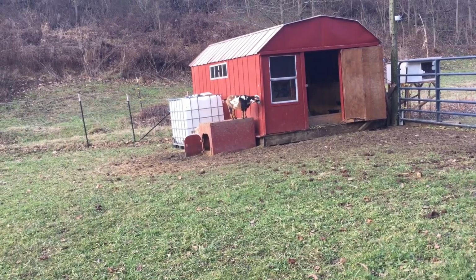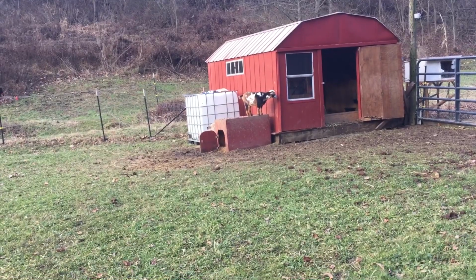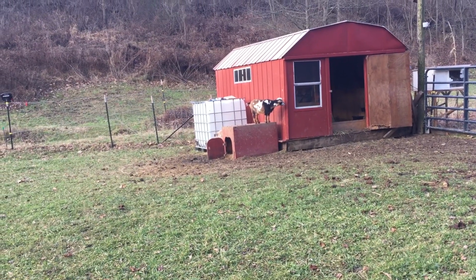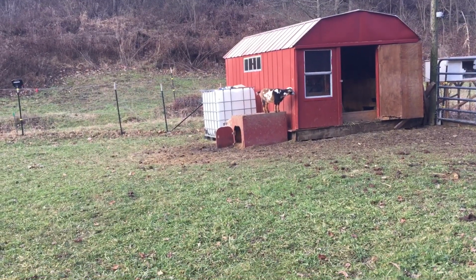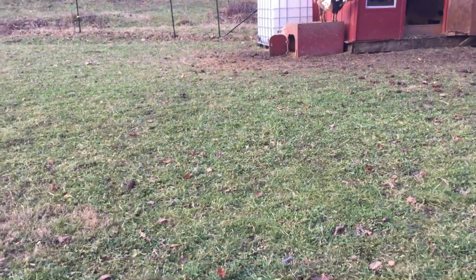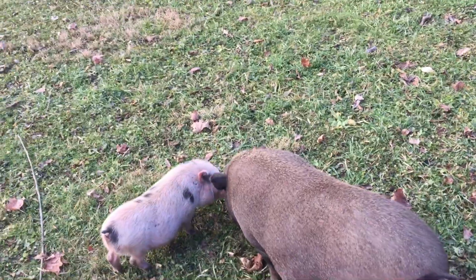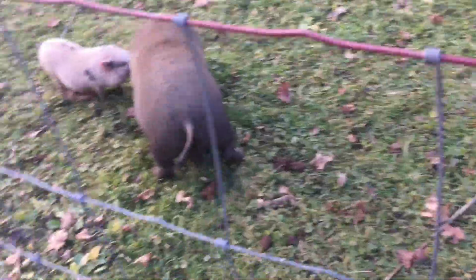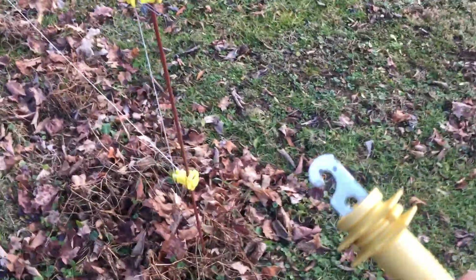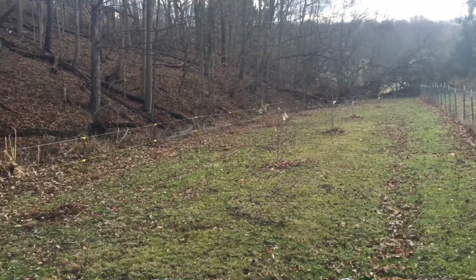Anyways, Sophie, are you still in the grain? Sophia, get out of that grain. They are fed separately. Of course, Piggy Sue doesn't like to share her food, of course. So let's go ahead and we're going to put this back on. So that's our orchard.